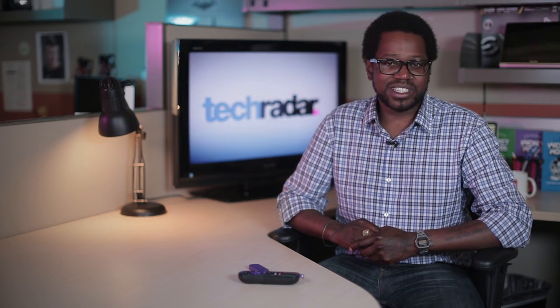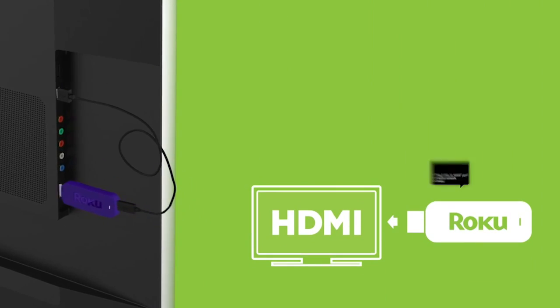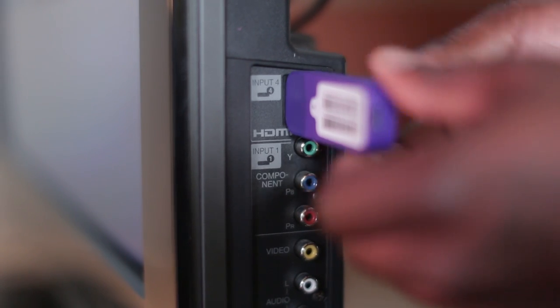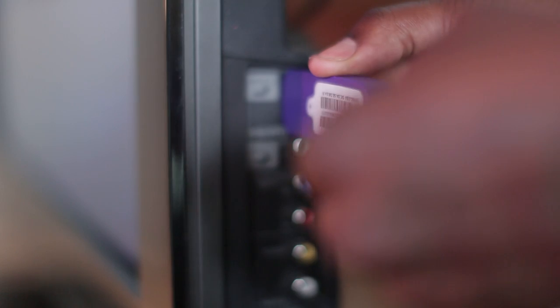However, the Roku Streaming Stick costs $50, which is half the price of a Roku 3. Also, the size of this streaming stick is larger than the head of any HDMI cable, and some TVs tuck their HDMI ports into the frame of the television. If this is the case with your TV, then you may not even be able to use it.